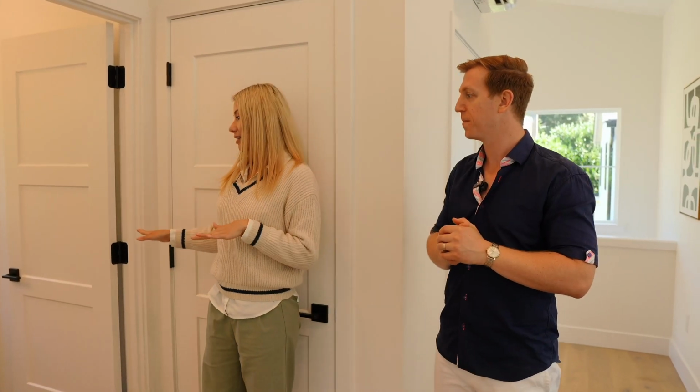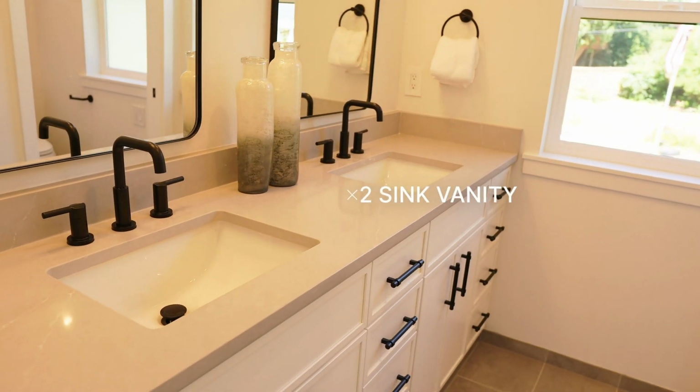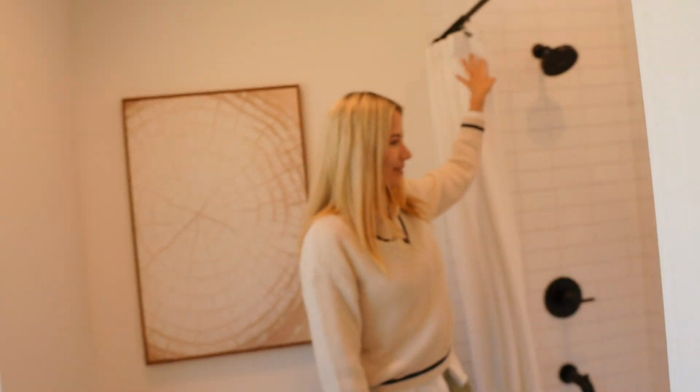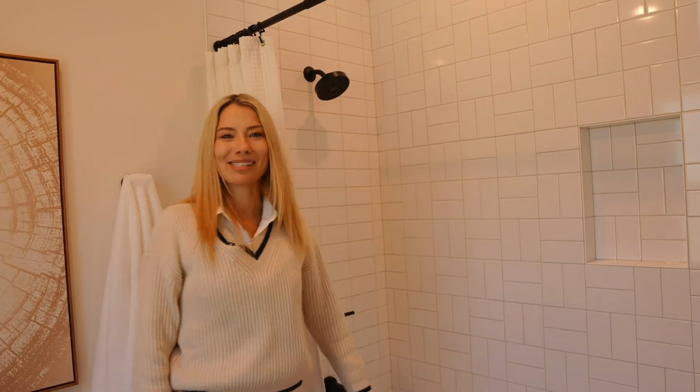Beautiful. One thing that I like about this space is this bathroom. It has a double sink vanity, heated floors, and also our tile layout here in the shower. I really like it. It's super fun doing the crisscross checkered. I haven't seen that in a while, so I hope they bring that back with subway tiles.